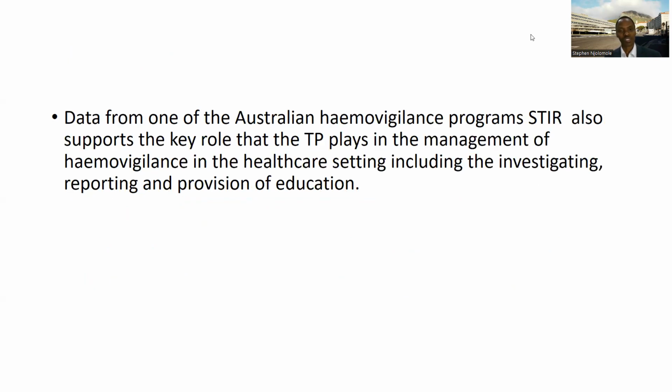Some countries have implemented this, and data from one of the Australian hemovigilance programs also supports the key role that the TP plays in the management of hemovigilance in the healthcare setting, including investigating, reporting, and provision of education.